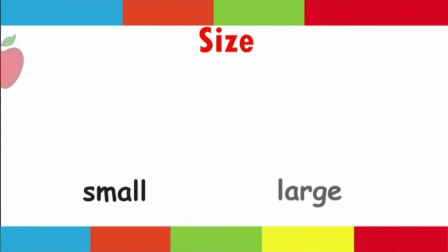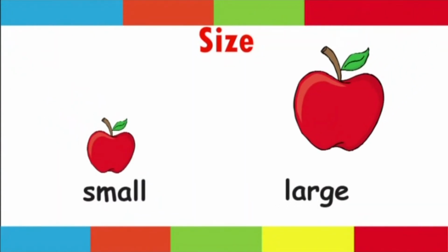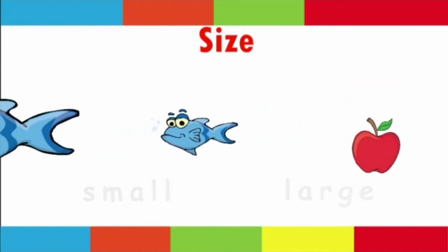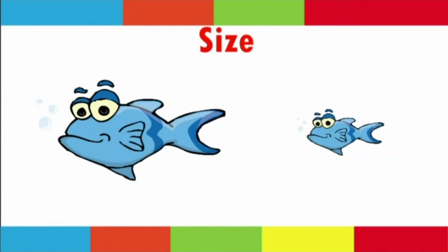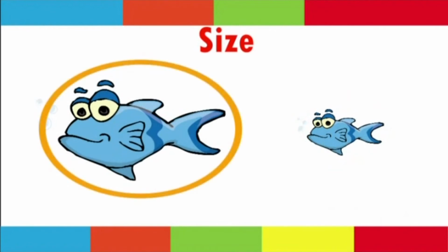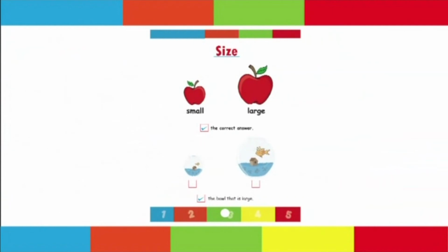Small, large. This apple is small. This apple is large. Small, large. Now it's your turn to play. Can you tell which fish is small and which fish is large? Is this fish small or large? If you said small, then you are right. Very good. This is a small fish. Is this fish small or large? If you said large, then you are correct. Excellent work. This is the large fish. This fish is small. This fish is large. Have fun playing the game Small and Large.